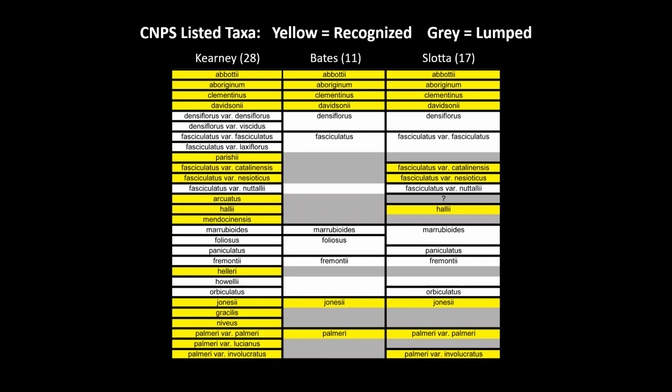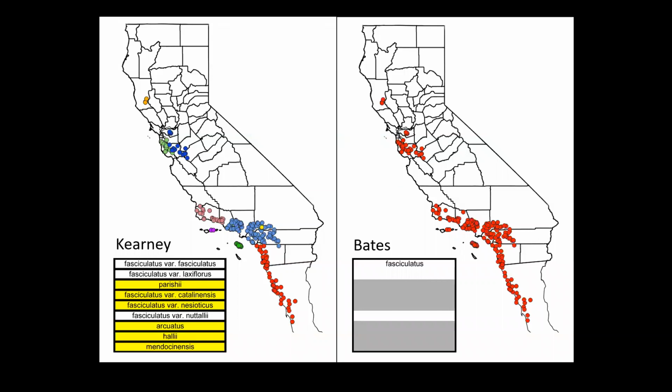Here I've highlighted in yellow those taxa that are listed as rare in California by CNPS. In gray are taxa that would not be considered rare in that particular treatment. Let's take a closer look at Malacothamnus fasciculatus as recognized by Bates. On the right, I've mapped Bates' concept of fasciculatus, which is one variable species with no subtaxa.